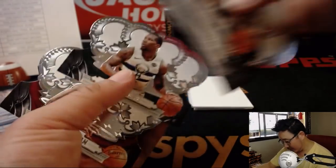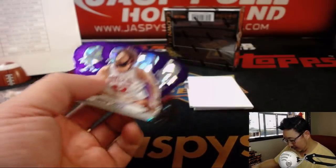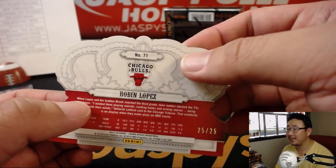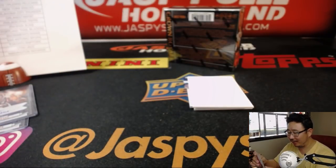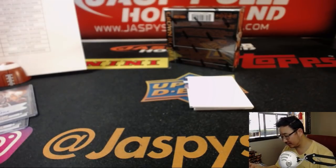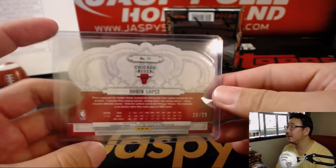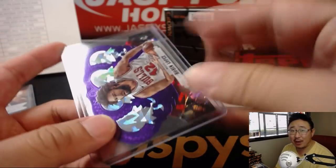Is that a red pair? No, it's not. And we've got Robin Lopez. Did I say Rashard Hamilton? I was thinking of Jalen Rashard on the Raiders. I've got football on the brain. /25/25, Robin Lopez.